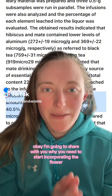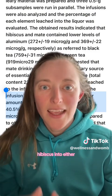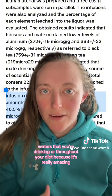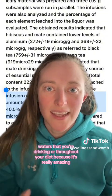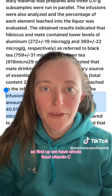Okay, I'm going to share with you why you need to start incorporating the flower hibiscus into either waters that you're drinking or throughout your diet, because it's really amazing, and I'm going to tell you why. So first up, we have whole food vitamin C.